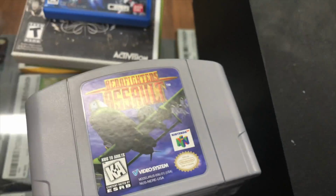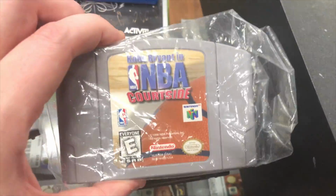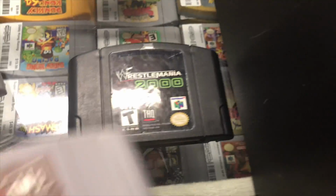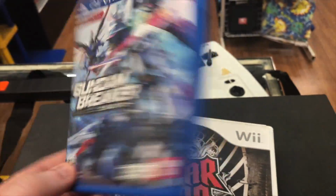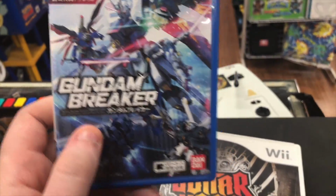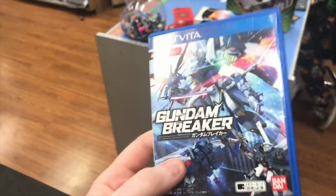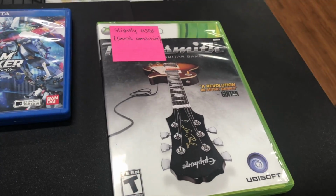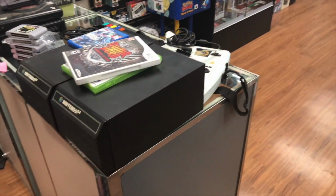Then we have Fighter's Destiny, Aero Fighters Assault, WCW Revenge, Star Wars Racer, NBA Courtside again, but this one has an original baggie, so I'm going to be taking that bag. San Francisco Rush, WCW World Tour, WrestleMania 2000, and then Gundam Breaker for the Japanese Vita. Hopefully that is playable. Maybe it is region locked. And then Guitar Hero Warriors of Rock, and then the Rocksmith for the cable. So this is the 3 trade-ins that we've had so far this morning.